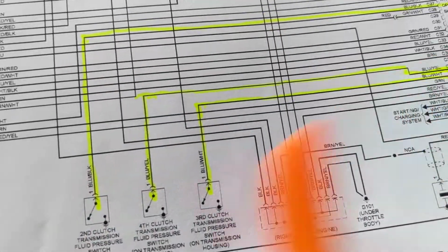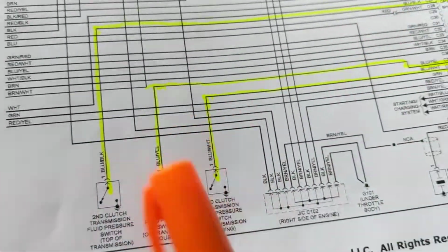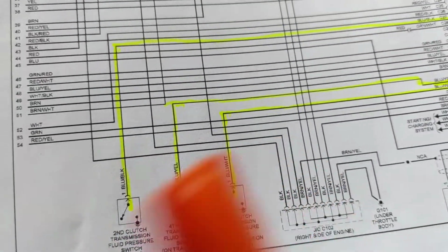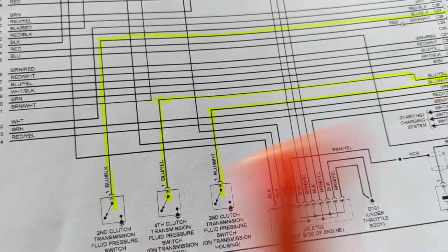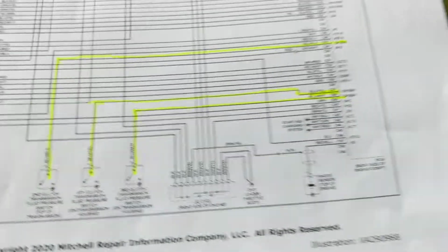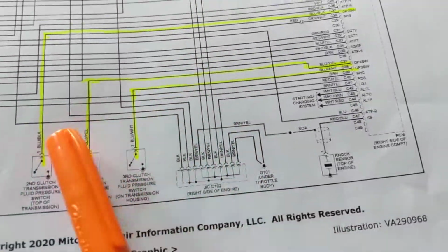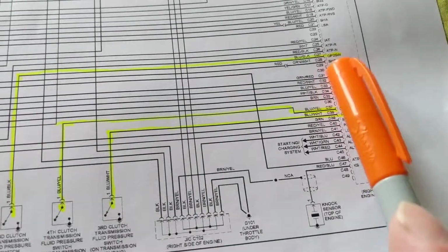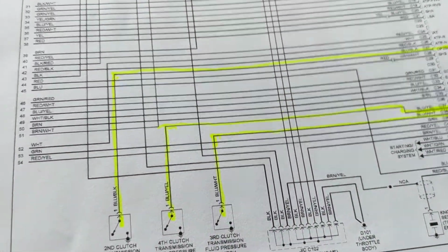That means this PCM is working. That means the transmission control module is working. That means the solenoids are working. That means the valve body is working. Planetary gears, clutches, band, anything you mean, everything. This decides, and it gives it in data. This decides, tells back that transmission control module to take care of the solenoids.